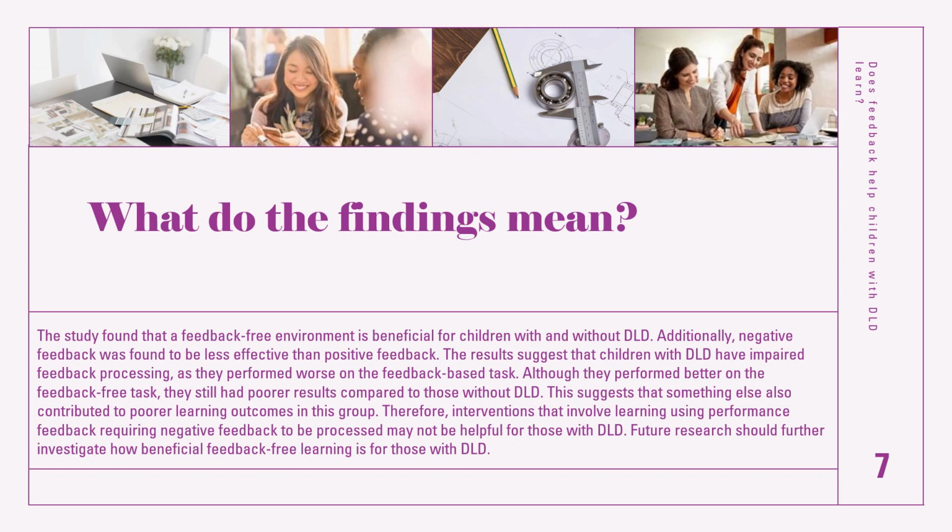This suggests that something else also contributed to poorer learning outcomes in this group. Therefore, interventions that involve learning using performance feedback, requiring negative feedback to be processed, may not be helpful for those with DLD. Future research should further investigate how beneficial feedback-free learning is for those with DLD.